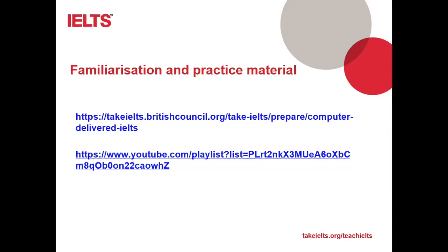But there's not a book that we would necessarily recommend, but there are lots of good course books out there that you could use. There are also some ideas for teachers on our website, and also on our Teach English website, the British Council Teaching English website as well. Take a look there.